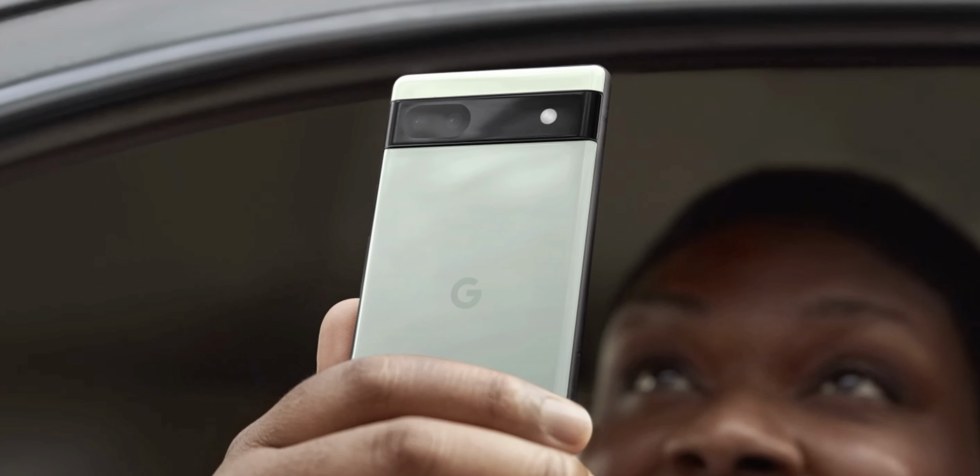The case itself retains that lovely pebble shape that's been used on the Pixel Buds from 2020 and last year's Pixel Buds A series, and that also includes an IPX2 rating, so it should be safe when you're holding it in your sweaty palm or in your pocket, for instance.